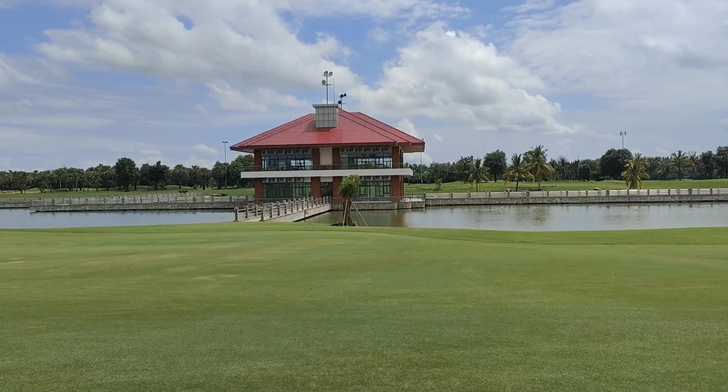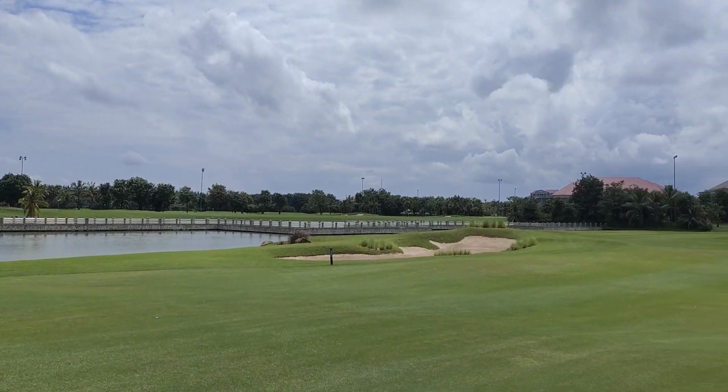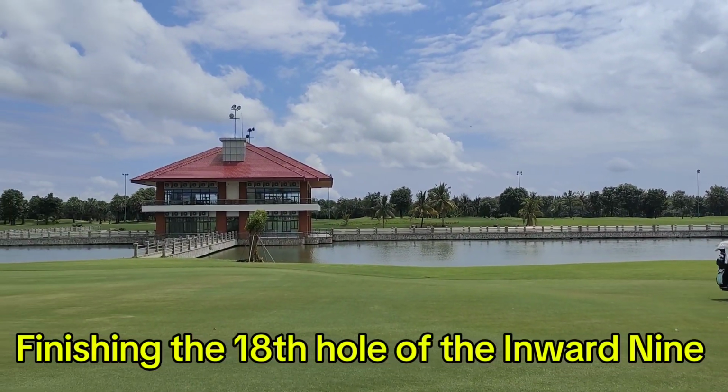Right in the middle of this 18-hole water feature, there is a pavilion here for functions like weddings and gatherings here. And I was told that to get to the pavilion, you can use buggies to get there.